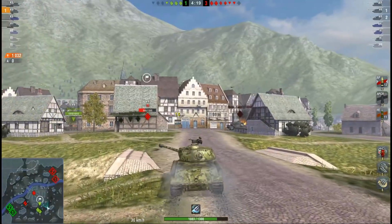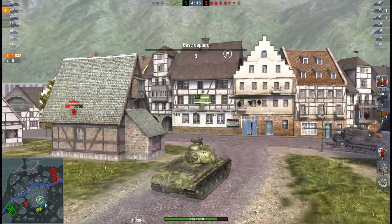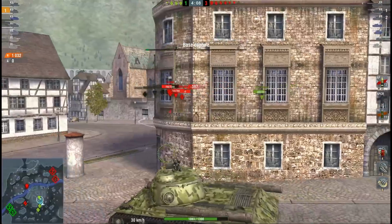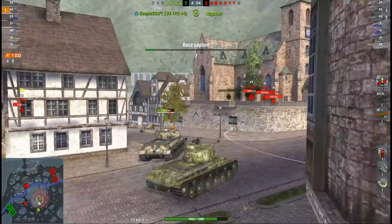Right, Zocker is gonna move in. He wants to clear that IS. He has got 1 kill. It's 3 minutes into the game, and his team is low on tanks, but let's cap, because why not? That's an SU-122-44 over there. The red IS, the green IS is moving in as well.